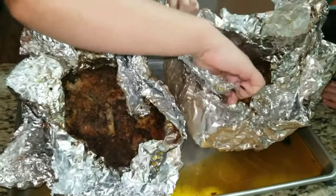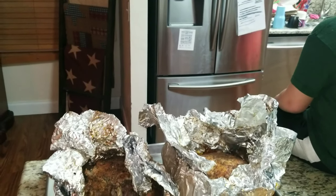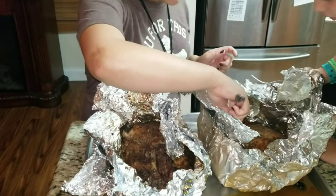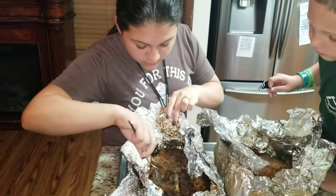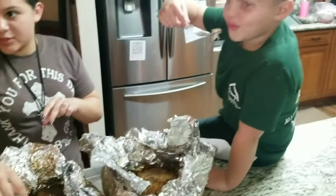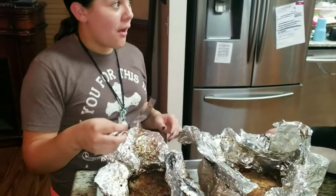Is it falling off the bone? I want to make it for real. Do you want to have a white one? Mm-hmm. What about this one over here? Falling off the bone? Yeah. All right. Hot, I bet.